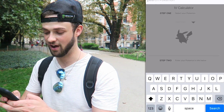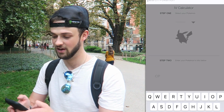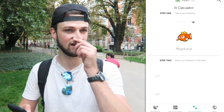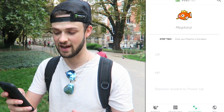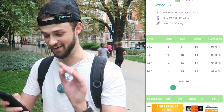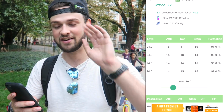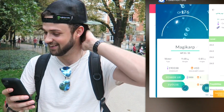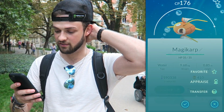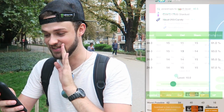Remember, my Gyarados is 90 IV, so really what I'm doing is looking for one better than that. But with 2 stats, 15 out of 15, it's looking strong. It could still have a 3rd stat that's terrible and brings its stats down a lot. So, what is Pokefind gonna say? 91 to 97. Oh no, I don't know. It's either 91% or it's 97%. I think it's 91%. Let's check. Oh my god, I've got enough candies as well. Okay, wait, let's appraise it. HP, Defense. Oh my god, I think that's 97.